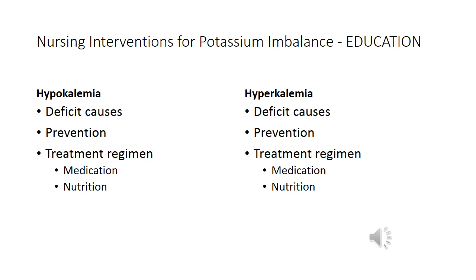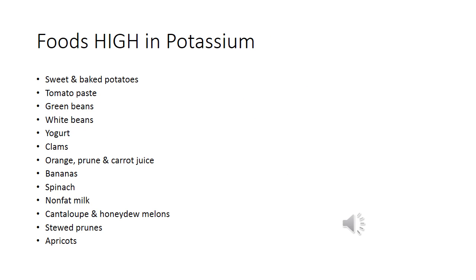Instruct the patient to eat less red meat and more lean meats and cold water fish. Dehydration worsens hyperkalemia, so instruct the patient to drink more fluids to help excrete potassium from the body. Include medication administration and foods high in potassium in patient teaching. This slide represents some foods that are high in potassium. So for your hypokalemic patient, these would be good foods to incorporate into their diet. But for your hyperkalemic patient, these foods should definitely be avoided.